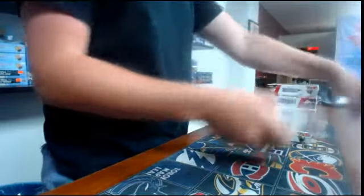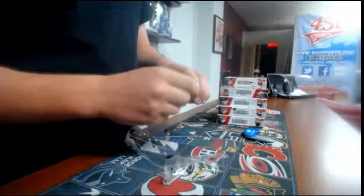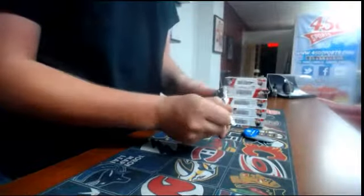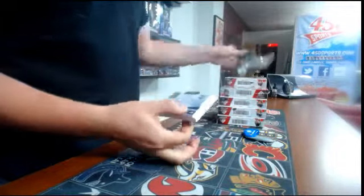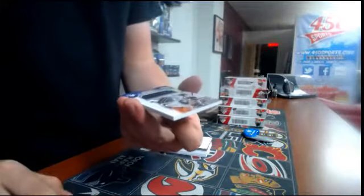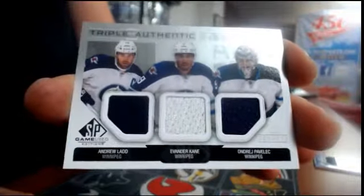So box number one. First pack. Oh, nice. First, we start with a Stadium Series for the LA Kings, Kyle Clifford. Next, we have the Triple Authentic Fabrics for the Winnipeg Jets: Andrew Ladd, Evander Kane, and Andreas Pavlik.